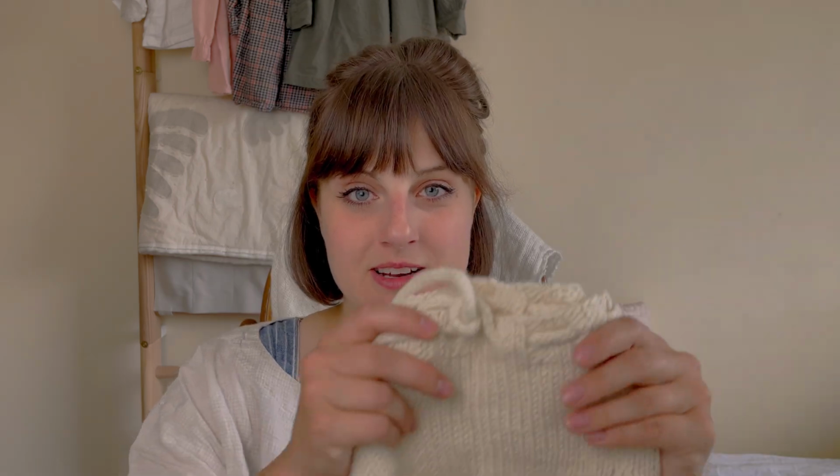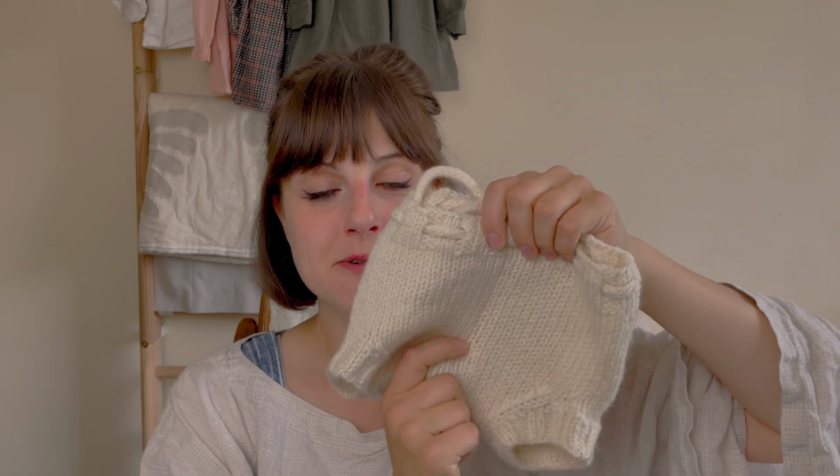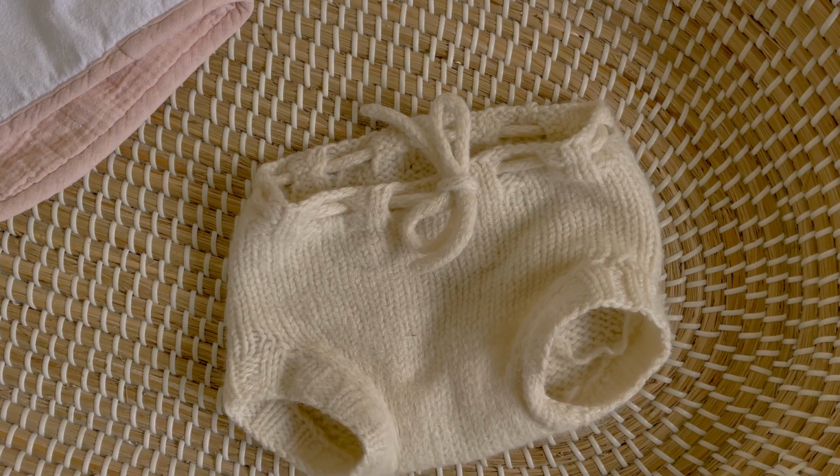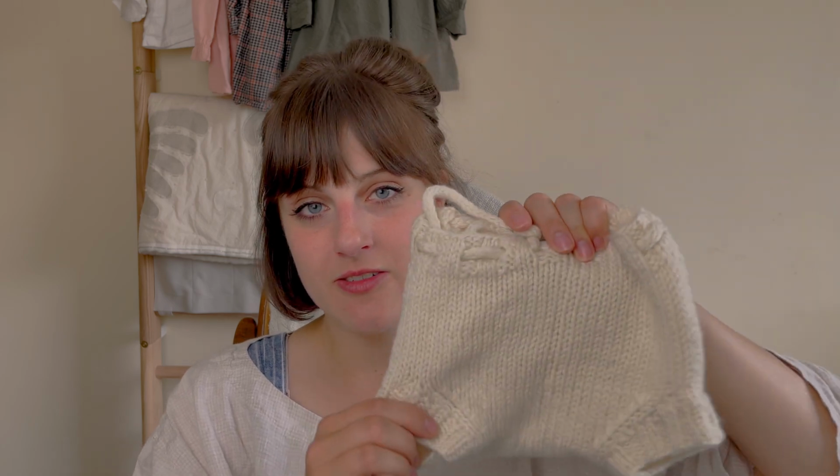Finally, I wanted to mention wool covers. I knitted quite a few wool covers before Jessie was born because I knew I wanted to use wool a lot. Wool is a great option for newborns because it's breathable, and the fact that you lanolise them to make them waterproof actually means they're moisturising for a newborn baby. If you've had a little baby, you'll know how dry their skin gets. So these are fantastic just for skin health, breathability.